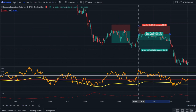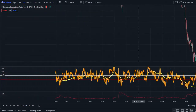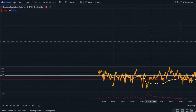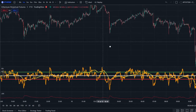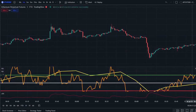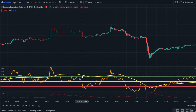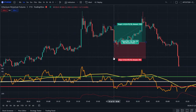I'm gonna look for when the yellow RSI is above. So let's see right here, we zoom in, here we have a break above and we have the lines here. So you see that the yellow RSI has broken above the green zone, which means that we are in a long position zone, and that will be right here. And we have a touch on the red line right there, so we enter on this candle where it touched. Look at the ATR, we have a 2.8 ATR and a 2:1. That will be a win right there.